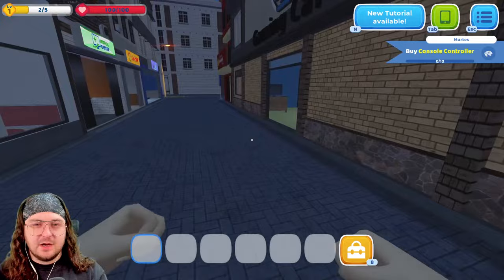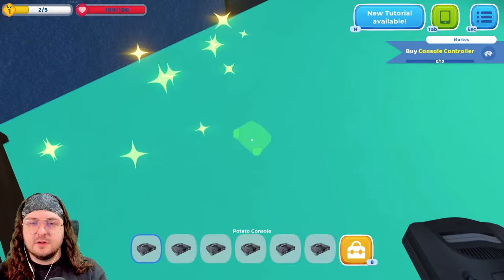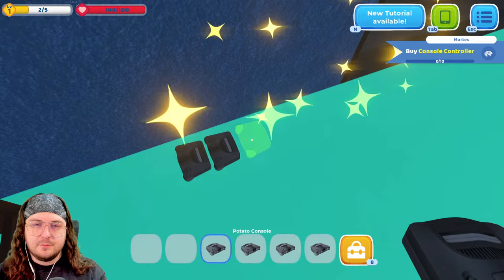Which kind of begs the question here. Can I just place a bunch of stuff down? I guess, maybe. I do have to say, our inventory is a lot smaller than previous games now, isn't it? Let's go ahead and just place things down for now so we can get all these sticks in. Here we go.